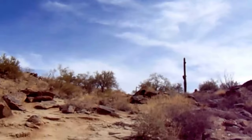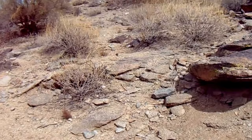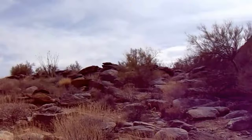Huh. Pretty easy climbing now. Not real rocky. Must be getting higher elevation. I don't know how much farther I'm gonna go either.